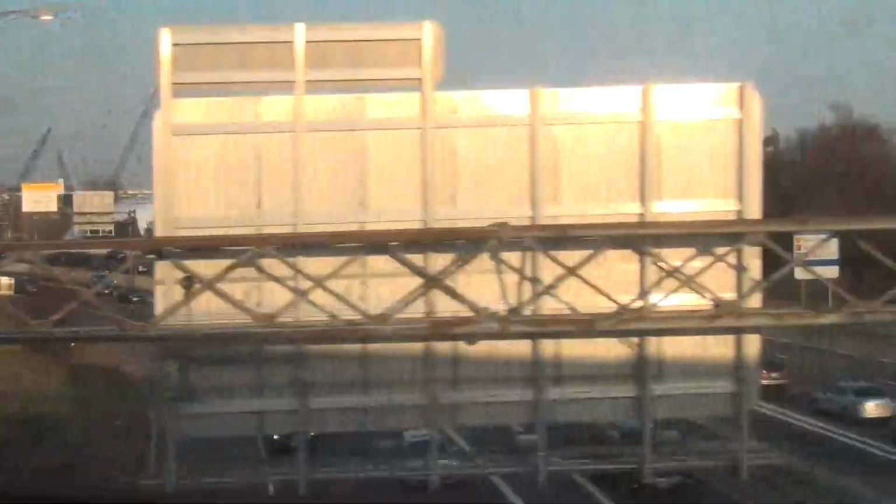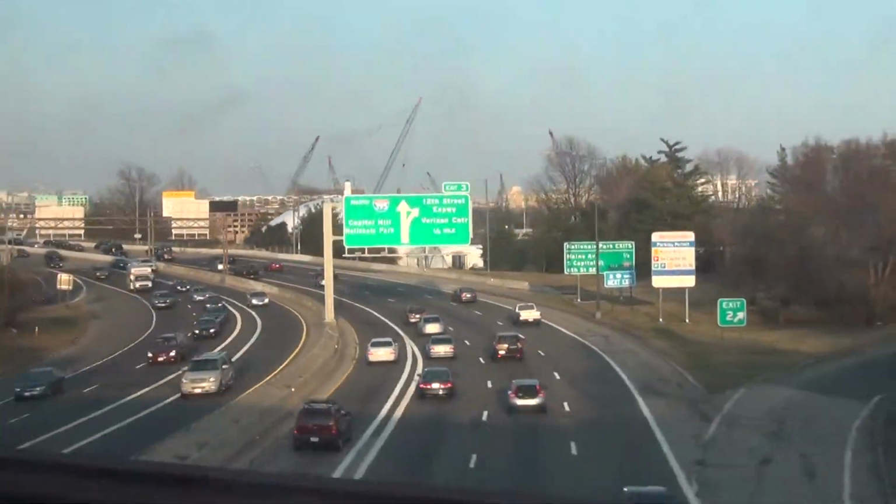I'm back on board and heading south. The sun's getting a little bit low in the sky. Thankfully, it's on the other side of the train. And you can see what highway we're on. We're going over, that is, I hope. And now buildings are getting in the way. Oh well.